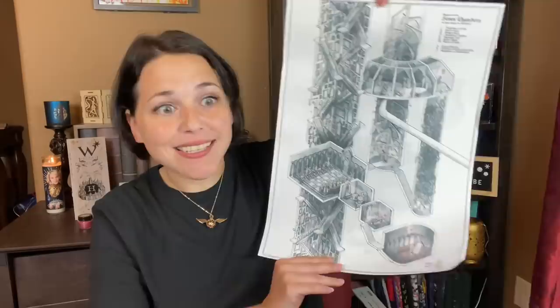Okay, moving on. And we are to the last item in the box, which is in a really big box. Wow. Oh, there's a couple items in here. So we have the book cover, which I'm going to save for last. I'm so excited about that. But we have an art print, kind of more like a poster. This thing is massive. And you guys, this is so freaking cool.